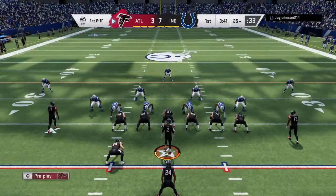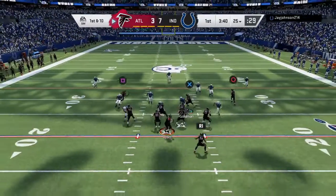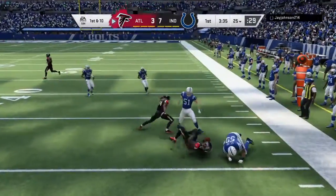About set to begin their next drive, the Falcons offense at the line. And they had 3 points last time, but they didn't want 3 points because they were well within range of scoring a touchdown. We'll see if they can do better now.